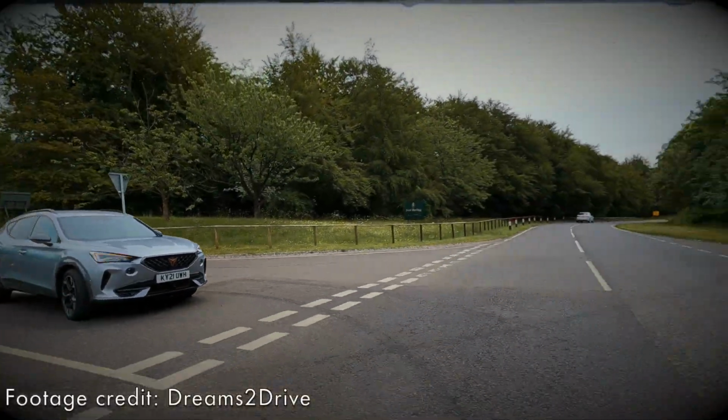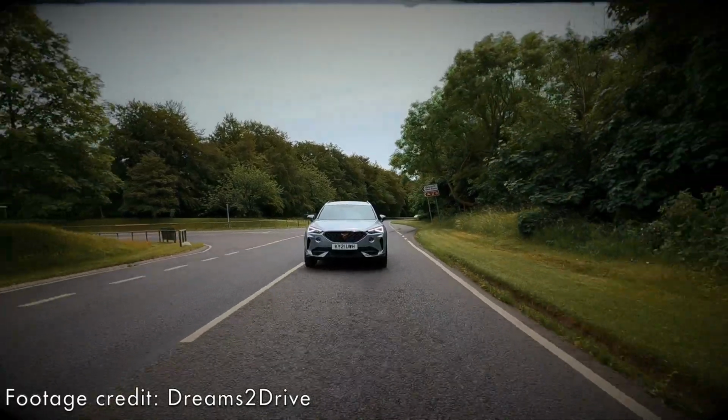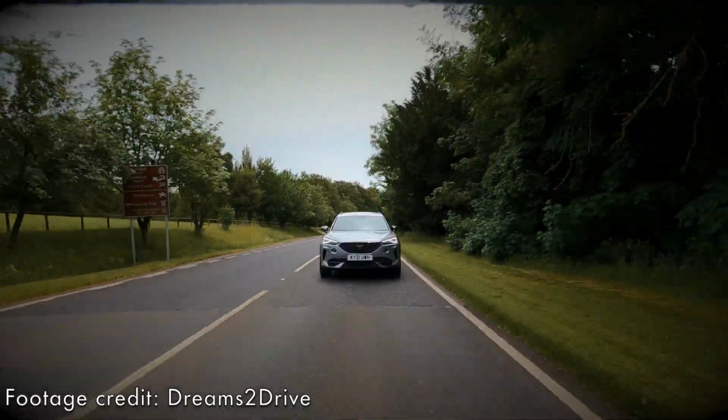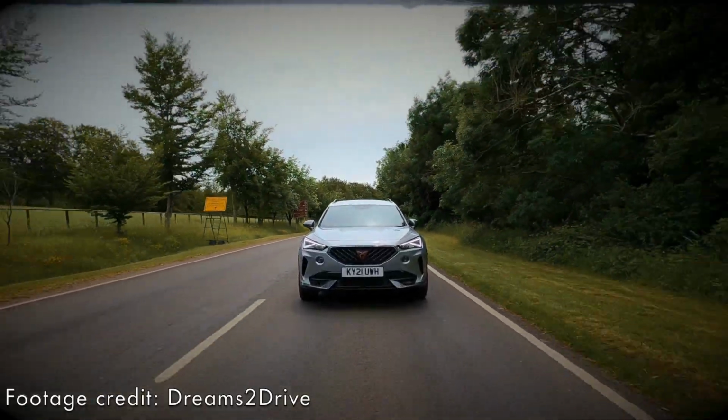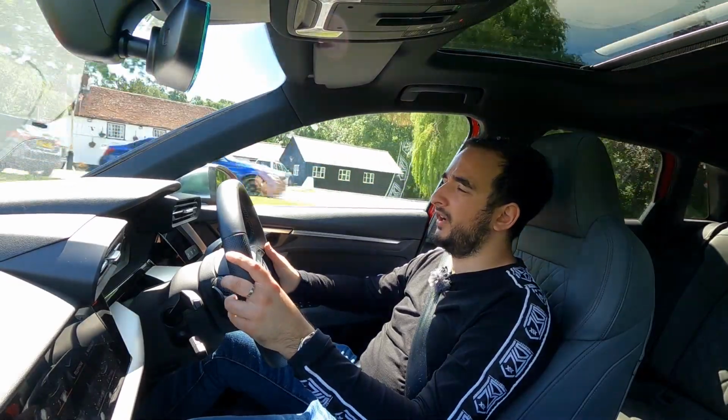So I'll tell you what, that Cupra behind me, I've got Aaron behind me now, he's managed to catch up, is a lovely thing to look at. I would never get bored of looking at that car. The colour is a bit questionable. I probably would have had a different colour than silver, but hey, it's definitely a looker.